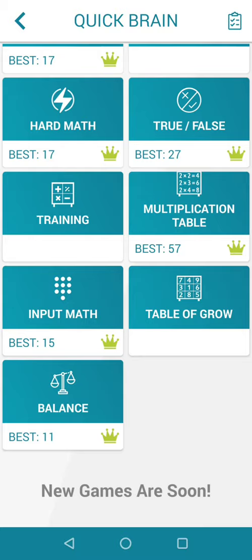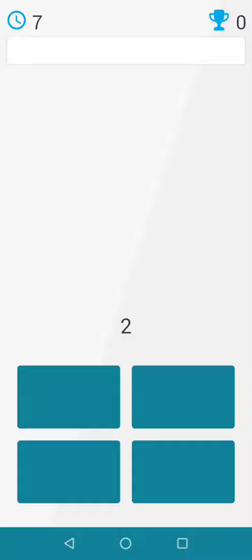So, there is a limited amount of time for answering in some exercises. Some others don't have any timer. And if you do the kind of exercise that has a timer, that helps stimulate your brain to work faster, better, and more efficiently. Let's illustrate that with a simple example. You have the quick math, for instance. It has a timer. You see?